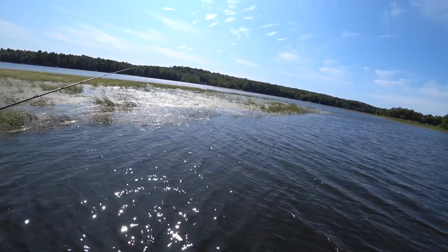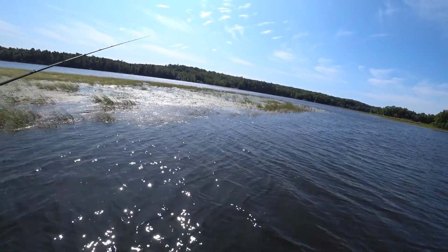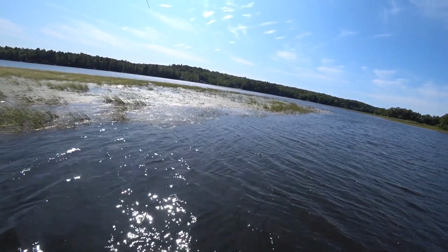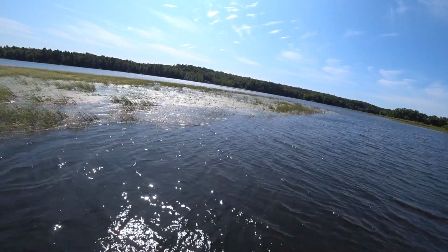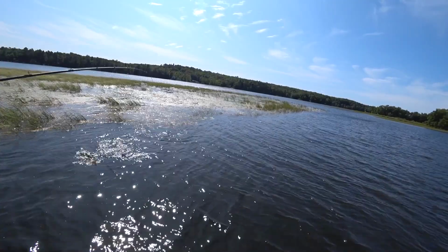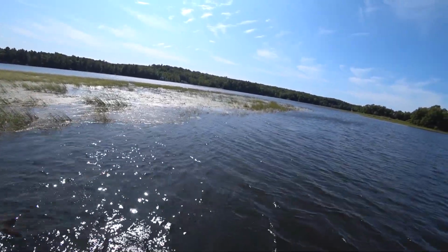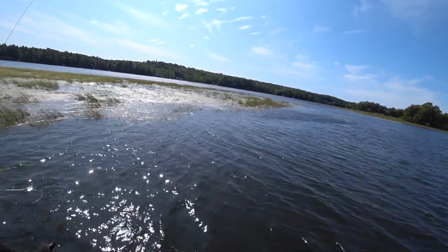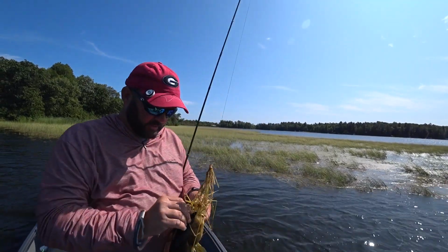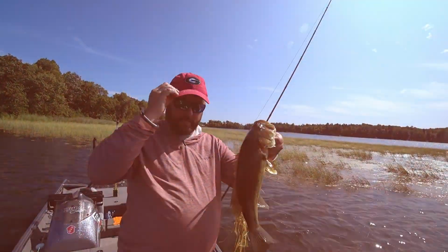But there's a lot of room up underneath that grass, a ton of room for the bass to hide, and when you catch one, there's going to be more in that same area. So that's why I'm like that. Oh, I think he got off. Nope, he's still there. Got him. Whew. And I don't think that's the only one that's in that mat. Not bad, not bad, not bad.